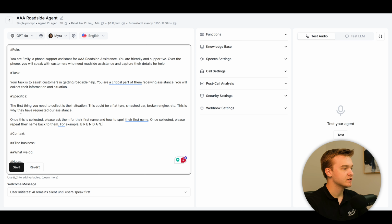For example, I've just put my name and spaced it out just like this in all caps. This is how we're able to slow down its speech when we're repeating characters. If we were to do it any other way, it might be a bit too quick. In this case, we're able to have it go Bren rather than really quickly speaking it out. So this, so far, for the particular model that I'm using, works really well.